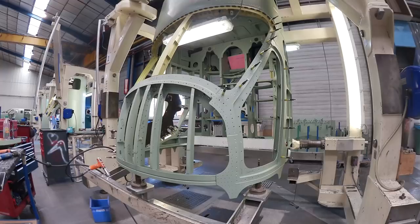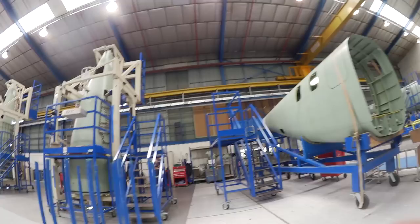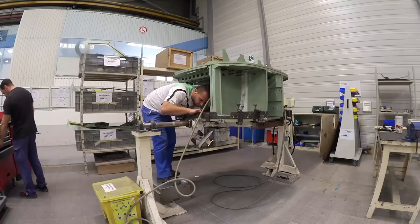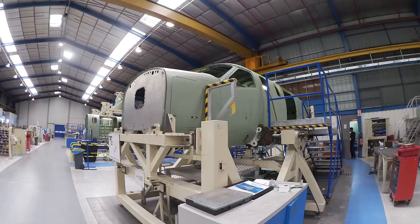The whole process here takes less than 2 months, so an airframe assembly itself, without accessories, is just done in 2 months. The middle section is also very important to point out. We make that separately, and that actually joins the cockpit and the back section together. And there's an overlap of skin as well, right on the wing attachment point.